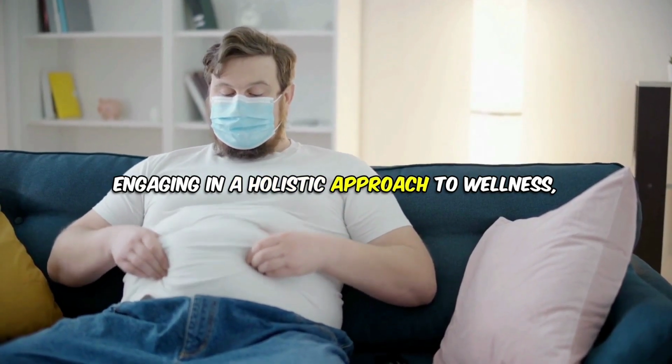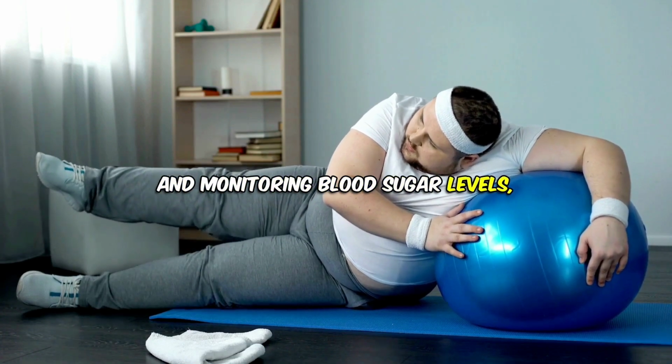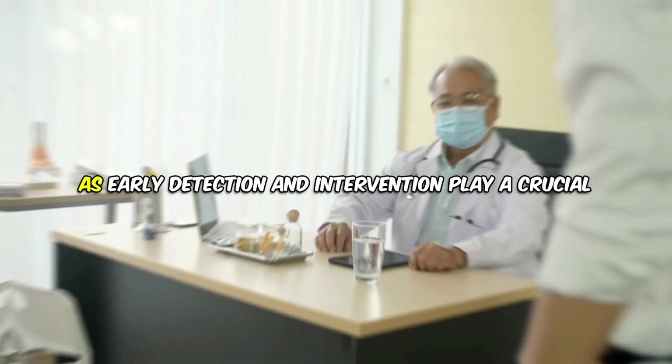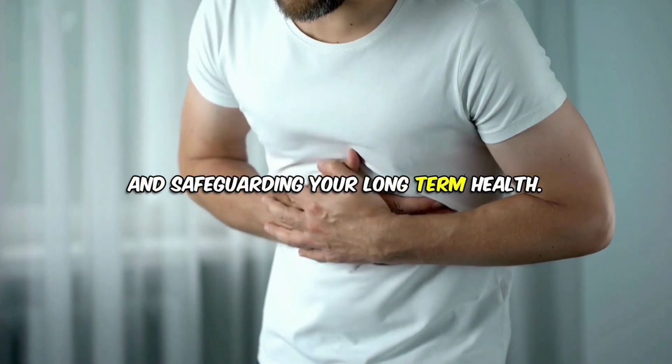Engaging in a holistic approach to wellness, including adopting a balanced diet, exercising regularly, and monitoring blood sugar levels, can mitigate the risk. Get your liver screened if at high risk, as early detection and intervention play a crucial role in preventing further complications and safeguarding your long-term health.